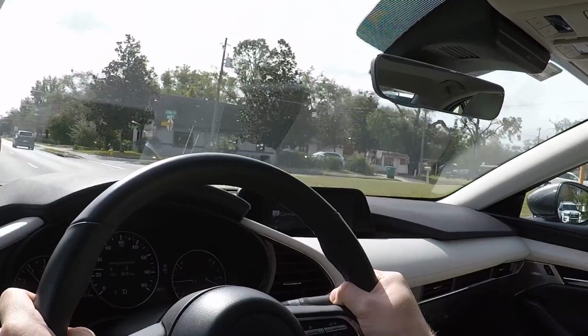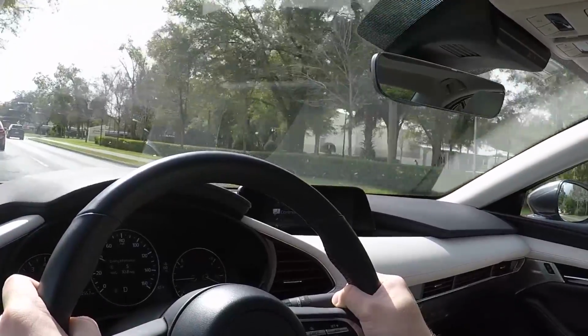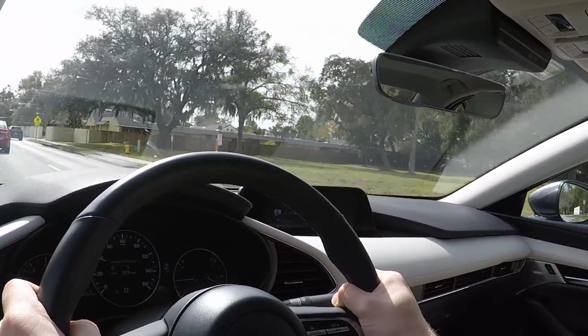Not that this one doesn't work fine, but I kind of want to see what Mazda can do with offering some more gears. Now, you can get a manual transmission on this car, but only on the hatchback and only on this top preferred trim. So if you're going to get a sedan, you're going to be stuck with this automatic only. I haven't had a chance to drive the manual car. I really wish that Mazda had one available to send me, but this was the only one available for testing this week. So it's the one I'm getting. And honestly, I think this setup is going to be fine for most buyers.